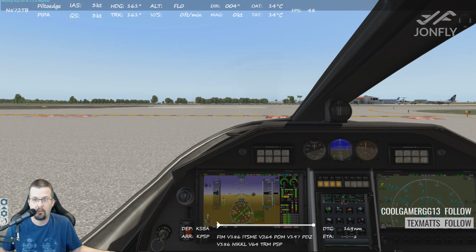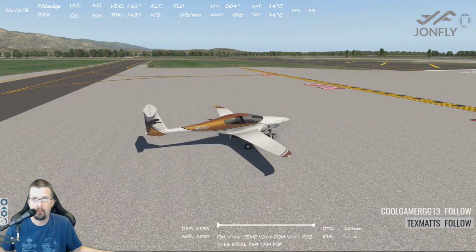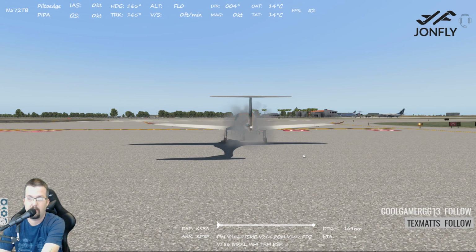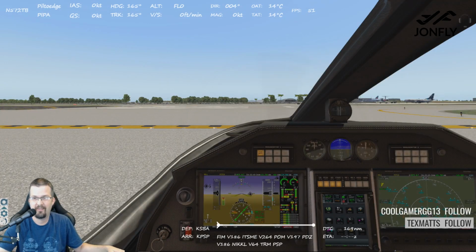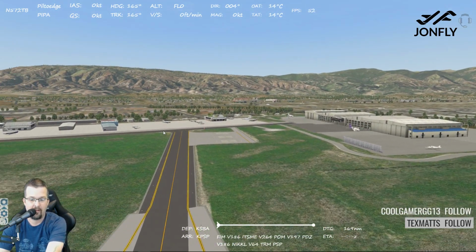619 Papa Alpha, Santa Barbara clearance. Cleared to Palm Springs Airport on departure, fly runway heading, radar vectors Fillmore, then the rest of the route. Maintain 3,000, expect 7,000 10 minutes after departure. Departure frequency 120.55, squawk 5371. Panthera 619 Papa Alpha cleared to Palm Springs, fly runway heading, radar vectors Fillmore, then the rest of the route. Maintain 3,000, expect 7,000 after 10, departure 120.55, squawk 5371, Niner Papa Alpha.